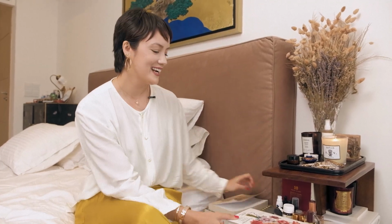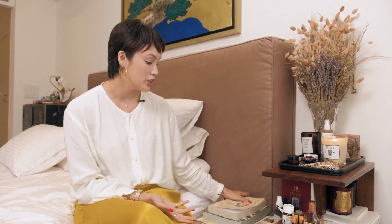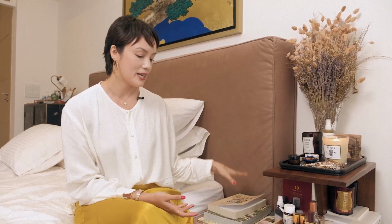I like to have a lot of books around because you never know what you're in the mood for. So it's really important for me to have them. I'm a very all over the place type of person with my thoughts and with what I like to learn. And so in the mornings, if I want to read something a little bit more serious, this is actually for school, I'll pick this up.